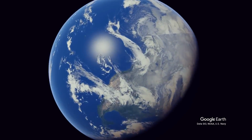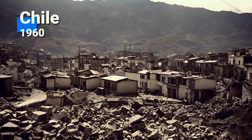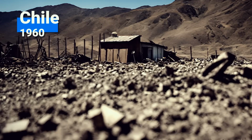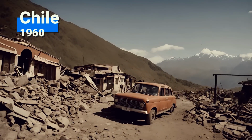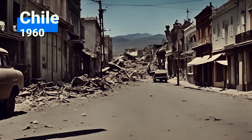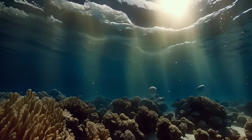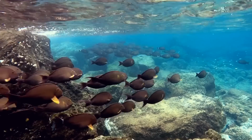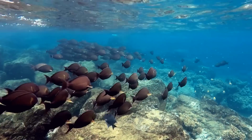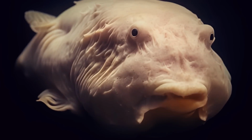For example, a release of stress in the Cascadia Subduction Zone could lead to a magnitude 9 earthquake. For comparison, the biggest earthquake we've ever recorded happened in Chile in 1960. And it had a magnitude of 9.5. The damage was enormous. So we hope the water will stay in its reservoir and keep maintaining the delicate balance between the tectonic plates. We've explored only 5% of the ocean. Who knows how many cool things are there at the bottom, waiting to be found?